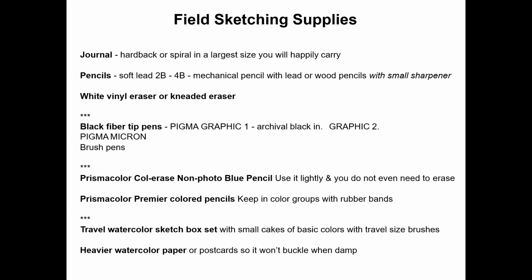He also recommended Prismacolor, and I have those too. I wouldn't say you would take that whole set of pencils, but what you'd want to do is pick out the ones you think you're going to use, put a rubber band around them, and carry them with you if you wanted to work in color.